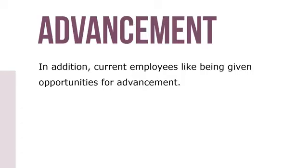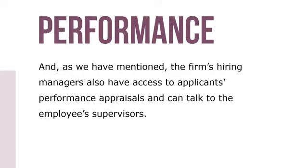In addition, current employees like being given opportunities for advancement. Employees want to know that their employer recognizes their value to the organization. When employees are given opportunities for jobs they want, for example through promotions, they are more likely to be committed to the company, more loyal, and more productive. And, as we have mentioned, a firm's hiring managers also have access to applicants' performance appraisals and can talk to the employees' supervisors.